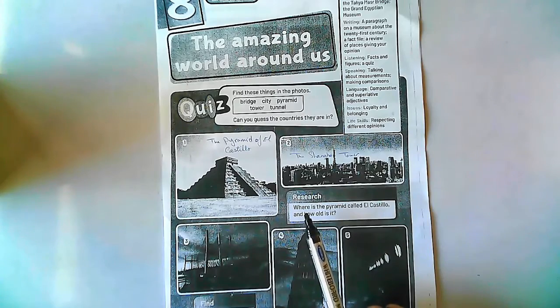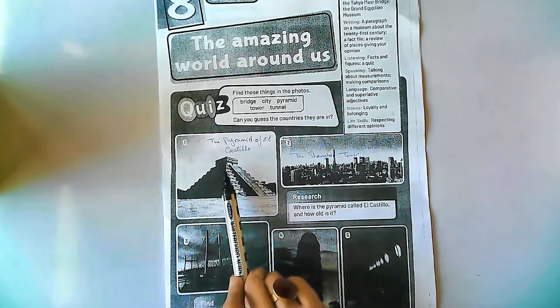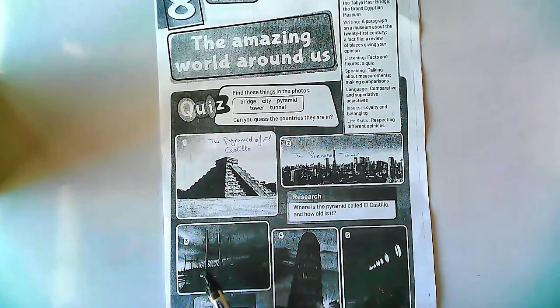Okay, what about pyramid? Do we have any pyramids here? Of course, yes. Number 1 here, it's a pyramid. But it's not our pyramids. It's the pyramid of El Castillo. It's in Mexico.